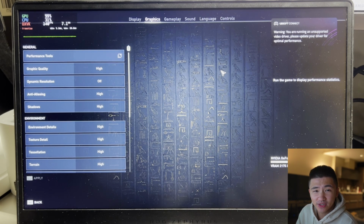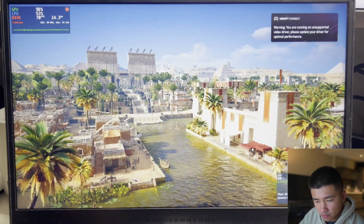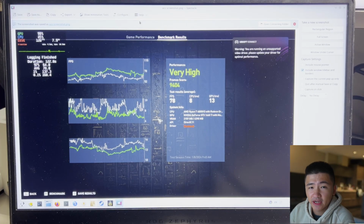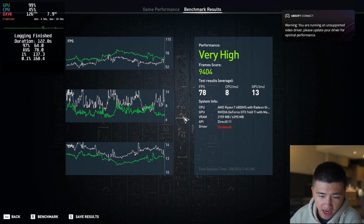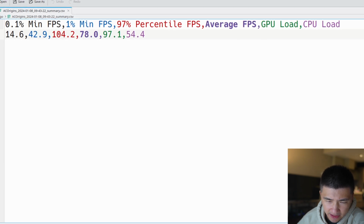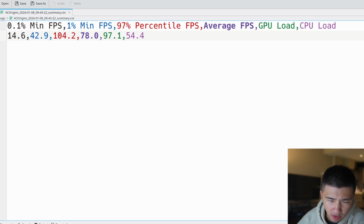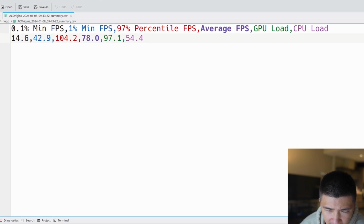Funny thing is, I had to enable the in-game overlay in both Steam and Ubisoft Connect to make sure the game is running. Otherwise, the game will freeze when it is launching. Now, let's run the benchmark. Like what I saw in CachyOS, mangohud will give a higher number in 0.1% and 1% low than average, and 97% high will give a lower number. But when I open up the CSV file generated by mangohud, I can see 14.6 0.1% low, 42.9 1% low, 78 average, 104.2 97% high.